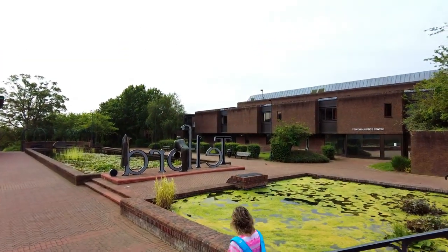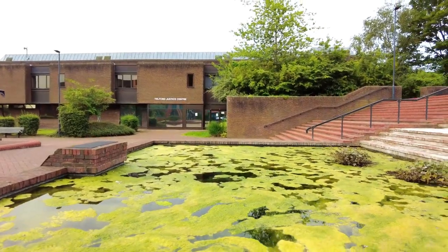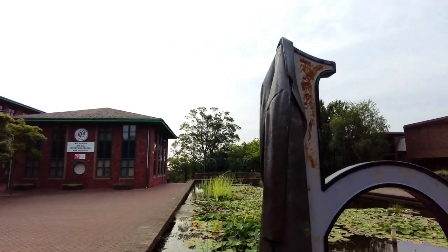Apart from this green pea soup algae floating on the top there and the occasional lily pad, it looks awful, doesn't it? But then this looks quite nice, doesn't it? I'll do the old Telford thing. There we go.